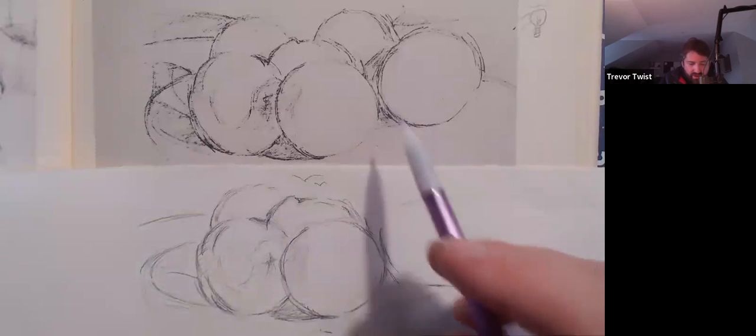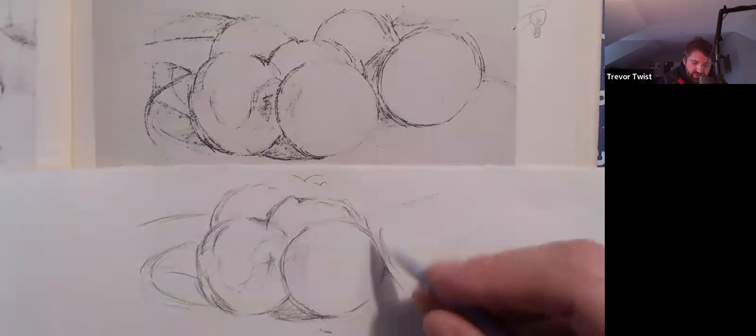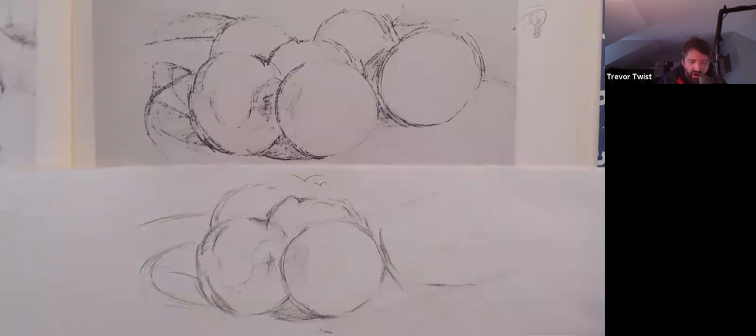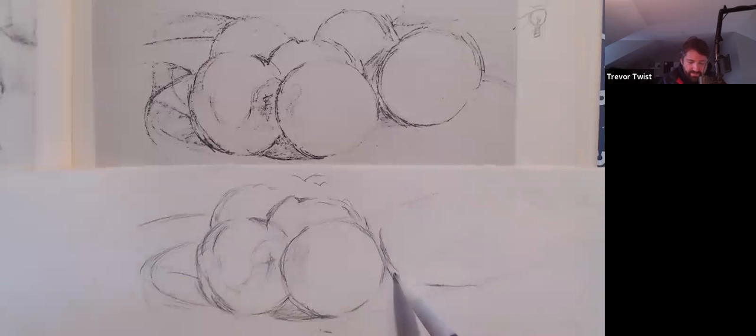Oh my God, that one is touching. No, it's not. God, it's so close. So there's so much tension. Where are they touching? Are they not touching? Are they really far apart or are they really close together? Spectacular.